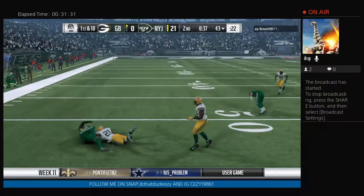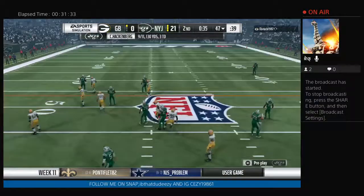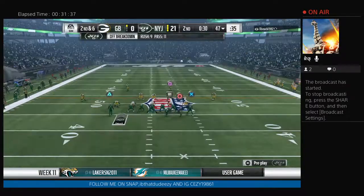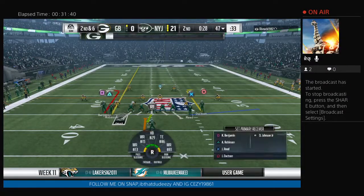To throw, Hackenberg. Caught out left side by Robinson. And he'll go down right around the 47 this time. That throw good for 4. It's second down. Watch it now, Barney.